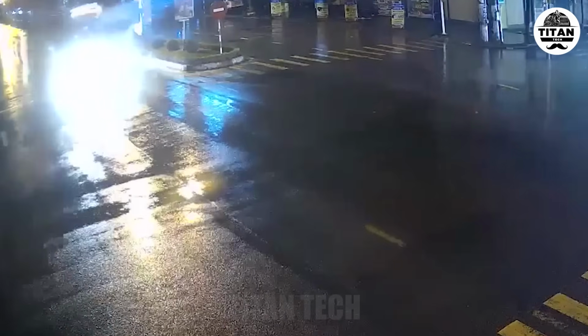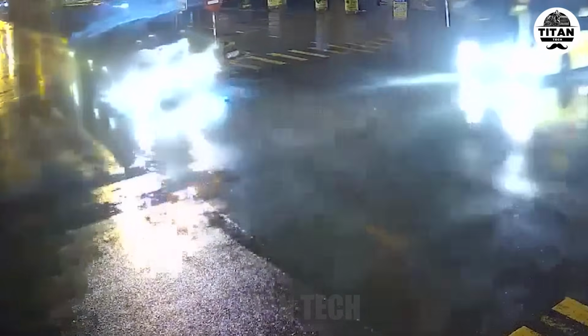Night driving demands double caution. One misread and 30 lives hang in the balance.